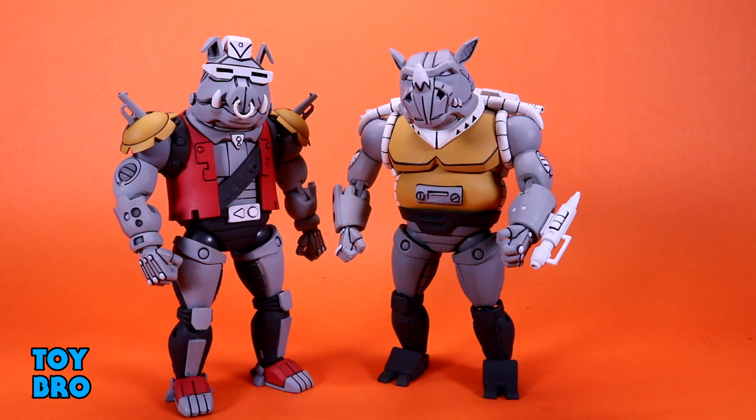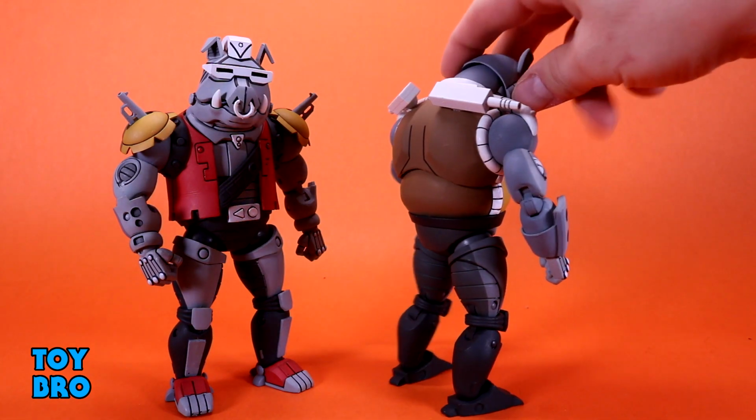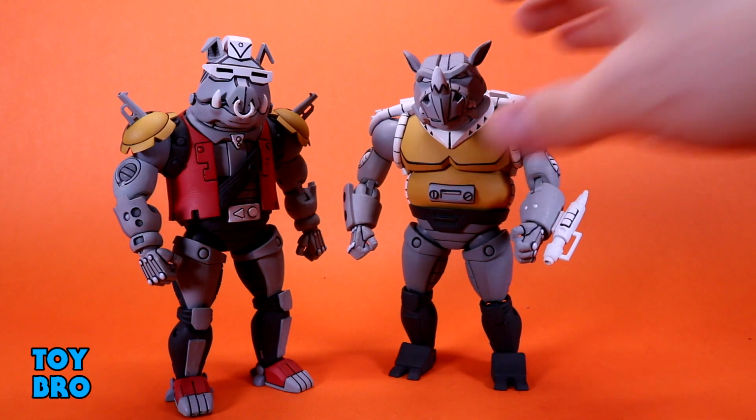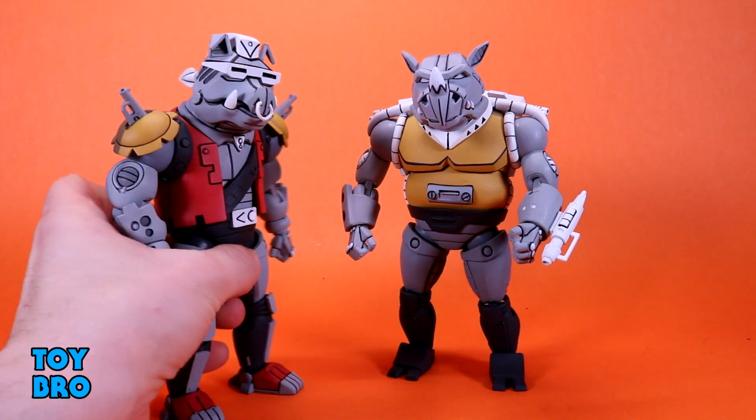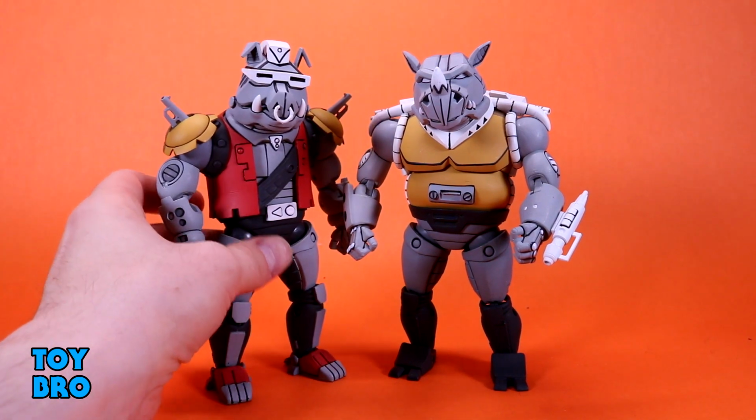Paint is really nice, clean and crisp. I don't have too much to speak of when it comes to paint slop or flubs or anything like that anywhere. They're big, chunky, beefy figures with pretty crazy sculpt, a lot of new stuff on these guys, which is always nice to see. And then, of course, really great paint work that accentuates just a pretty wacky design.